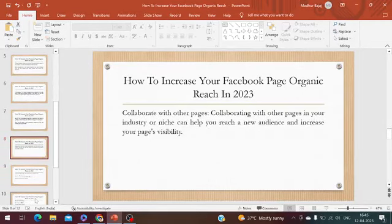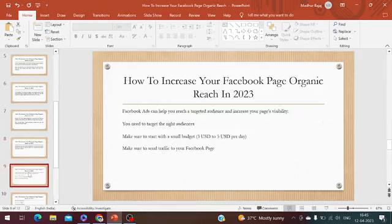Then you have to collaborate with other pages. This is something important: when you collaborate with other pages in your industry or niche, this can actually help you reach a new audience and increase your page visibility. Alright, so this is something very important over here, guys.